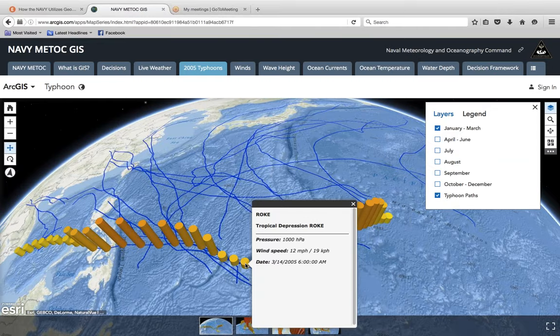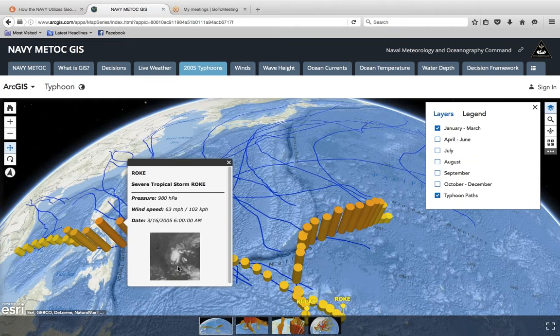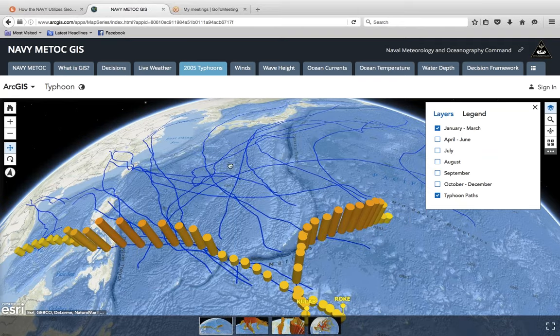If I was to interact with one of the smaller cylinders, you would be able to see a visual representation of the satellite image of that storm at that time and gain some metadata or attribute information off of that, as well as being able to interact with a picture later in time, per se. The satellite's showing the storm forming in a more mature state.